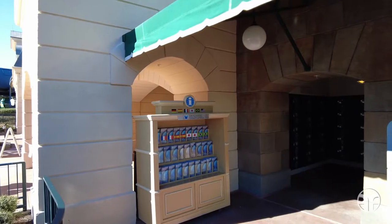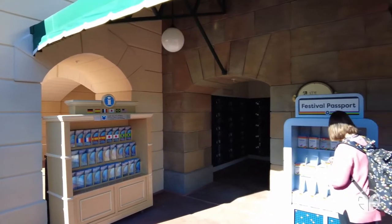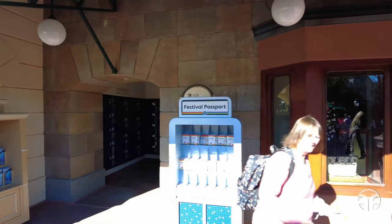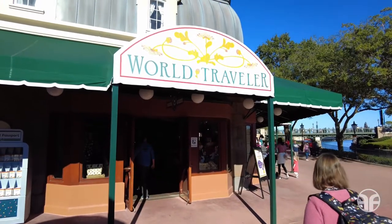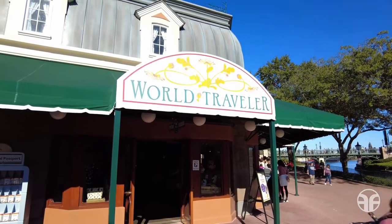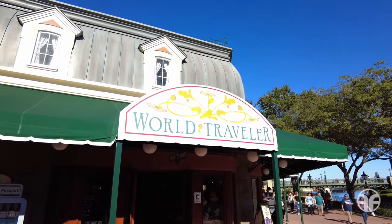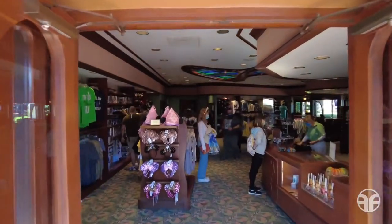Over in this area here, you could pick up some guide maps, store some items in a locker, or pick up a festival passport. Just inside the gate is the World Traveler gift shop. Let's go inside and take a look and see what they have to offer.